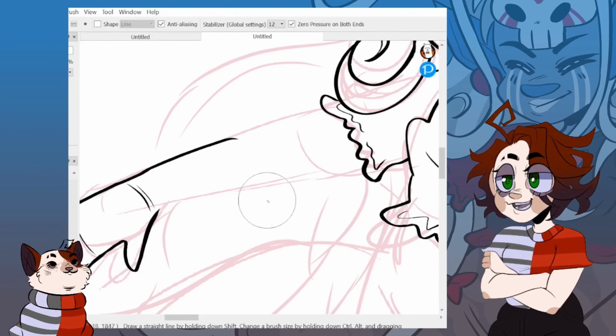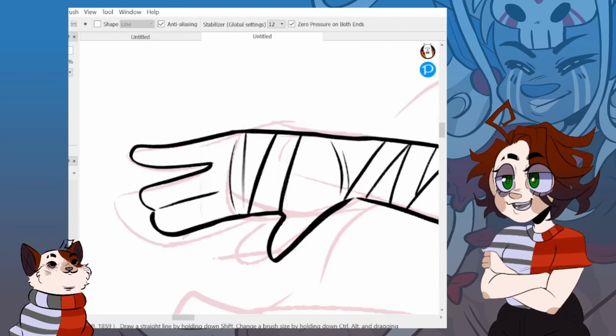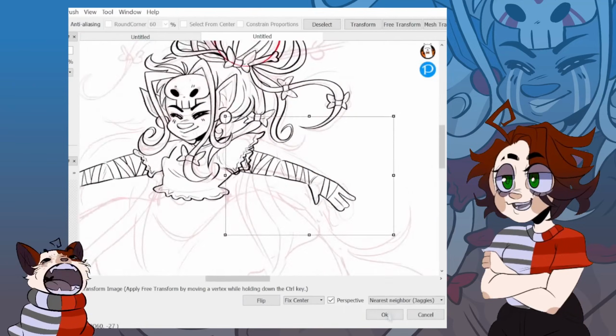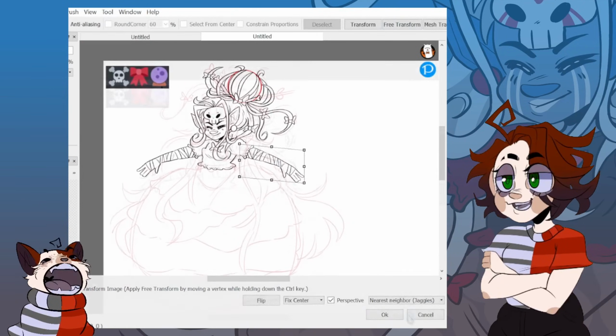Now, I added bandages to the arms, and I did that because of the hair strands. I felt like having those strands wrapping around her head would match well if we put bandages on her arms as well. Do you get what I'm saying? I feel like I'm not very good at explaining what I mean, but I think you probably understand.